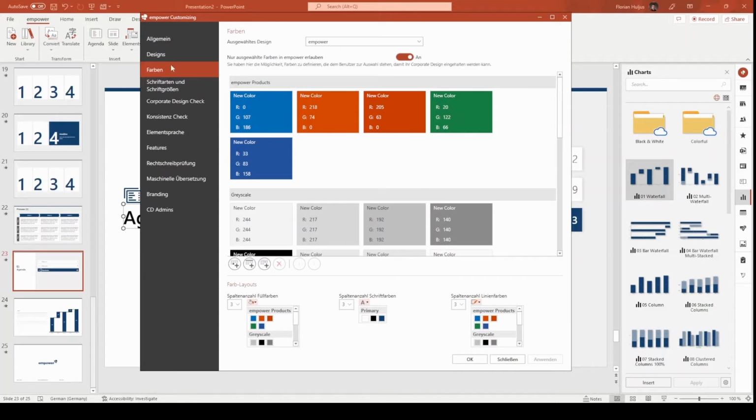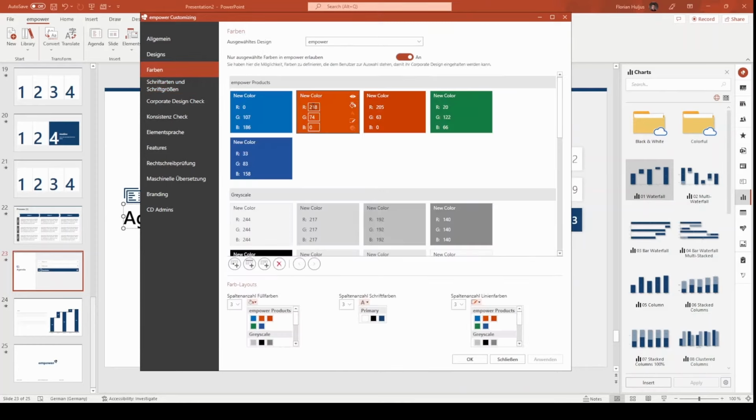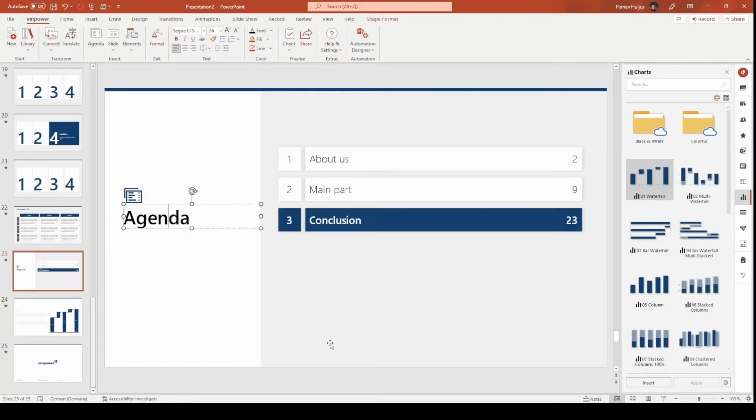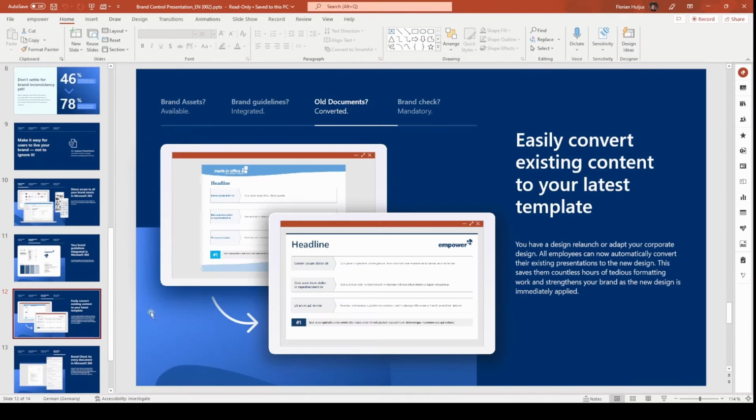For those in brand management, the added value gets better. If you want to change a shade, a font, or a font size, it's no problem with just a few clicks. The brand control software allows you to do it in seconds without any previous knowledge. Your updates are then passed seconds later to all users who use brand control, so that everyone moves forward collectively as a cohesive unit.